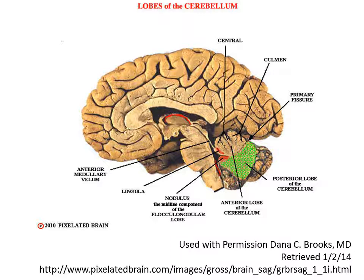Here we have an image of a mid-sagittal section of the brain. We can see in the green dots the posterior lobe of the cerebellum. Where the red stripes are on the underside of the fourth ventricle, that would be the nodulus portion of the vermis, so the central structure, which would connect the two flocculi on either side. So that would be part of our flocculonodular lobe.